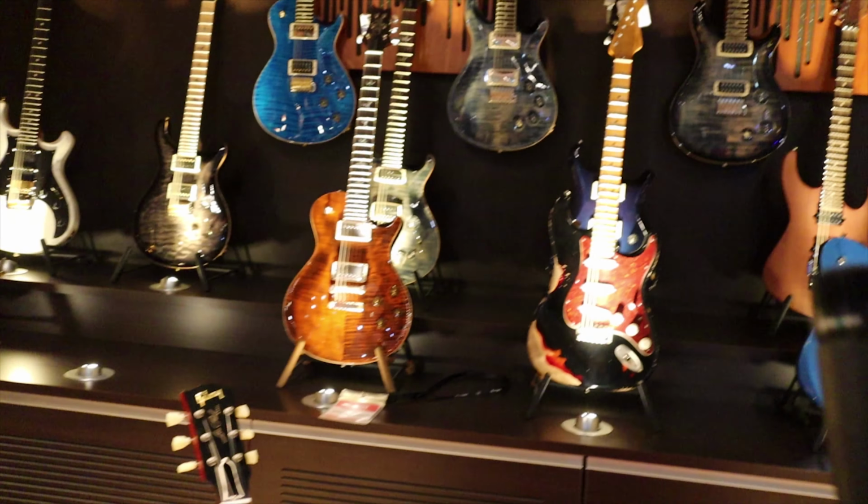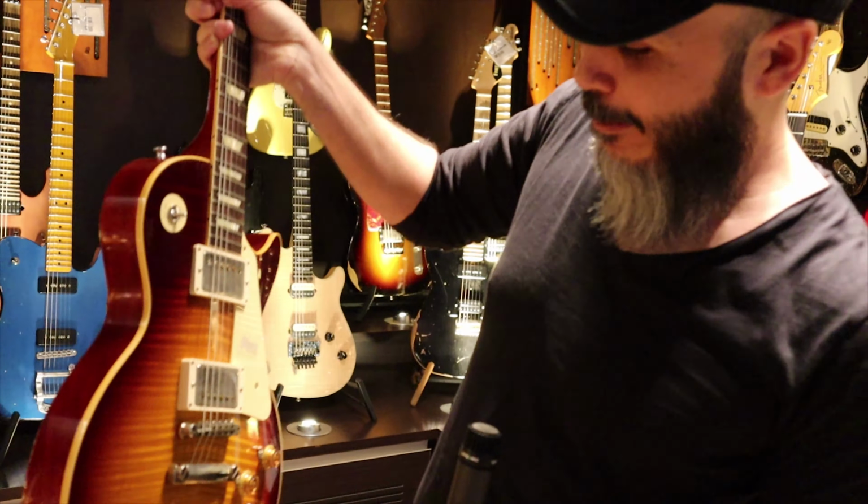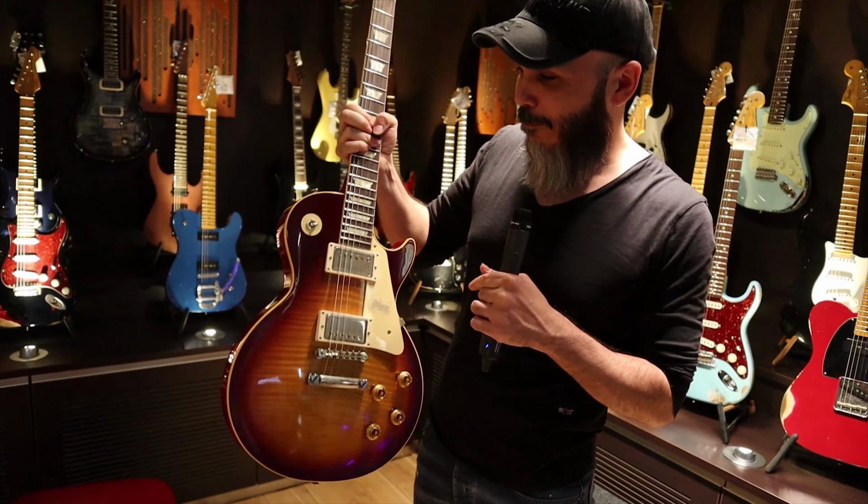Number five, the 60th anniversary '59 Gibson Les Paul, Custom Shop, of course, Flame Maple.